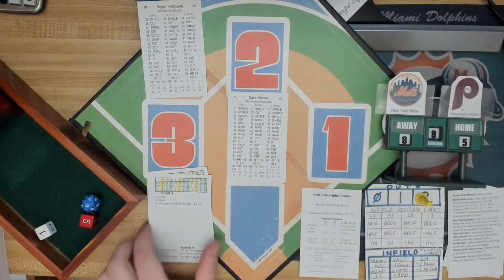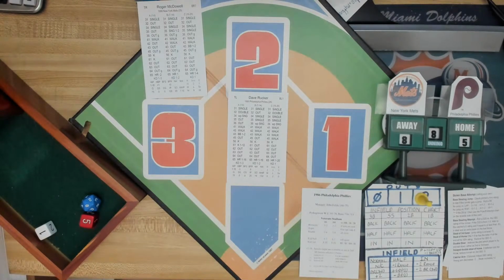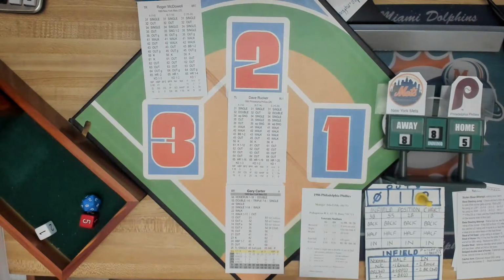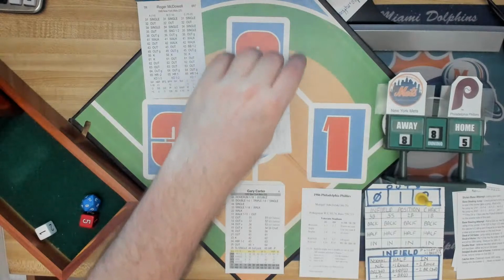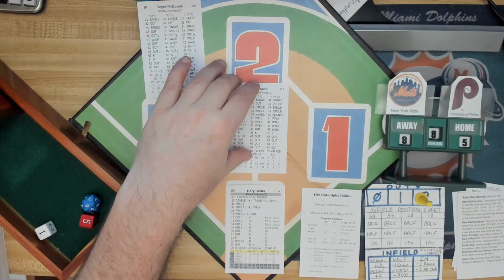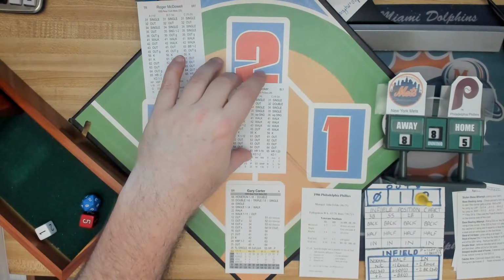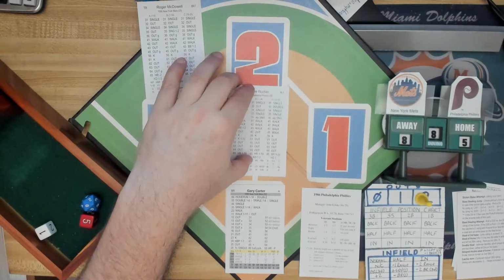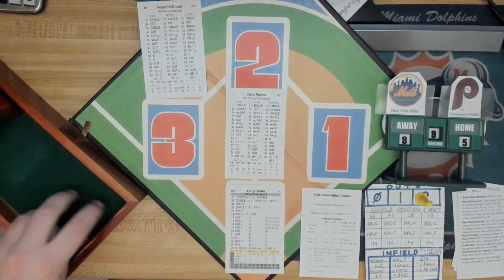We go to the top of the 8th, Mets leading 8-5. Gary Carter leads off. Dave Rucker is going to come out. Actually, Rucker's due to bat third. Do I want to take Rucker out? Let's see if he gets in any trouble. They'll leave Rucker in there to pitch.